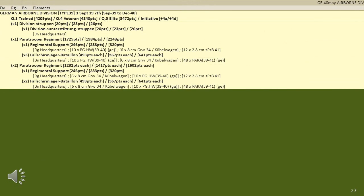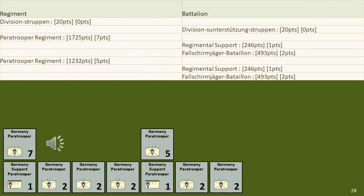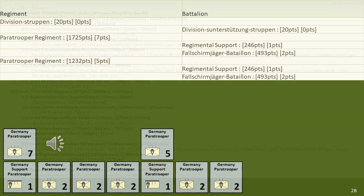The Germans were the first nation to form a paratrooper division, although the Russians did have paratrooper brigades earlier. The 1st paratrooper division was little more than 2 regiments under normal or nominal divisional control. In 1940, the division did not operate as a single division, but as regiments or even smaller formations. The 1st paratrooper division consisted of 2 simple paratrooper regiments.